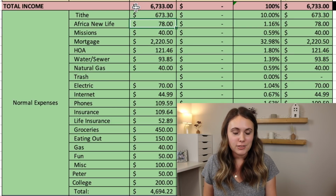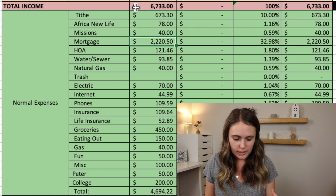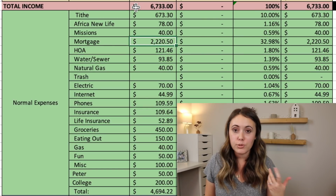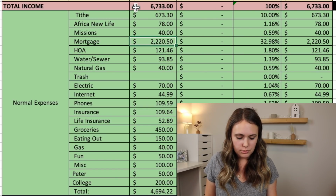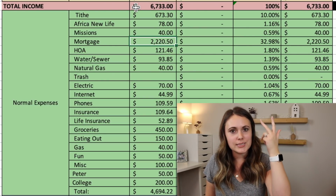And that is at $78 a month. Next we have is missions. We support another missions organization at $40. Then we have our mortgage, which is a standard of $2,220.50, and that includes principal, interest, taxes, and insurance.